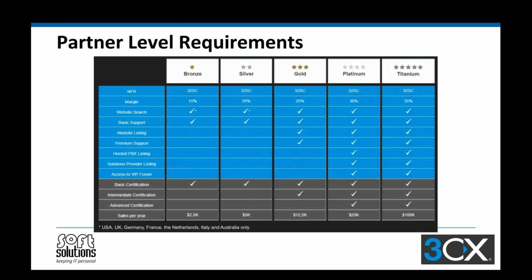There we go. You get a listing on the 3CX website. What they do these days is the 2 highest levels in a country are listed out. For New Zealand, that is platinum and gold. And then there is a search functionality which will find silver partners. For New Zealand, bronze partners are not listed. Everybody is entitled to basic support, but once you hit gold or platinum, you get more advanced support from 3CX, which is what they call premium support.